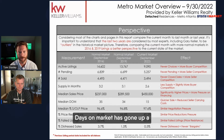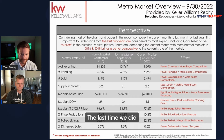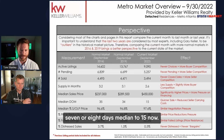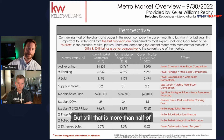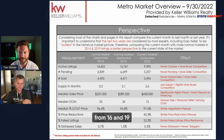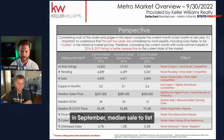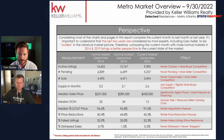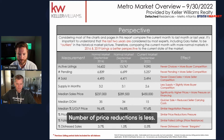Days on market has gone up quite a bit. The last time we did one of these episodes, it was, I think, 7 or 8 days median. It's at 15 now, but still, that is less than half of the comparison from 2016 and 2019 in September. Median sale to list price is at 97.6%, which is up from those two previous years as well. Number of price reductions is less. There's fewer price reductions now.